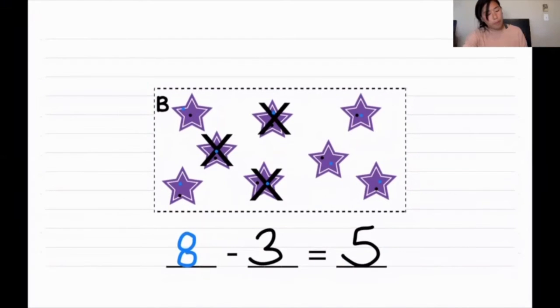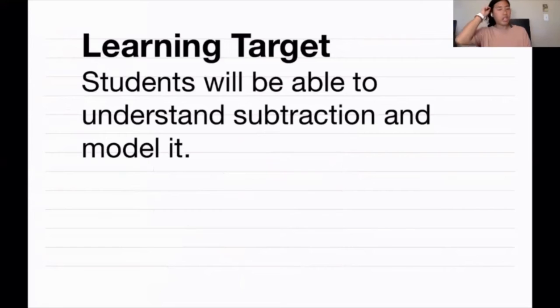All right. So I want to go back to our learning target. It says students will be able to understand subtraction and model it. So hopefully you're able to get an understanding of what subtraction is and either model it using your fingers or model it using some little manipulatives you may have around the house. It can be anything. It can be little coins. It can be, I don't know, anything that you have a lot of at home.